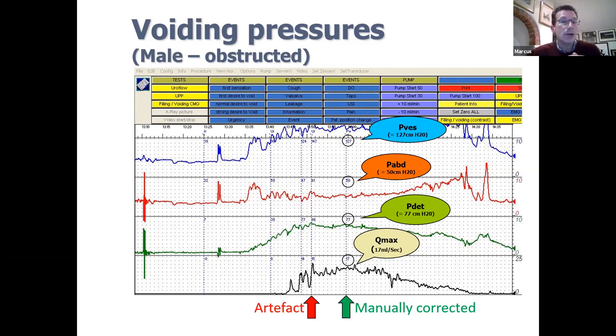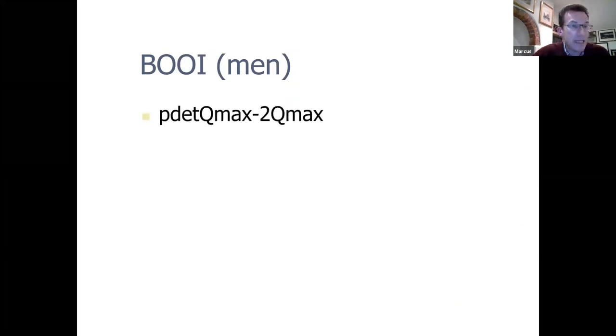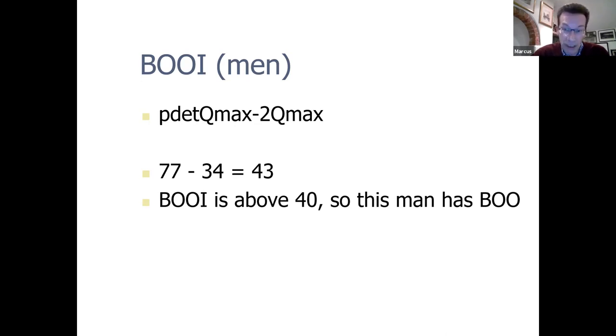So it's pretty quick, actually, to look at the trace and decide where is the maximum flow rate, as we believe from the knowledge of the biology of how the urinary tract behaves, nice and phasic. That's the point where we're going to take it. And we can then work out the bladder outlet obstruction index: PdetQmax minus 2 times Qmax. As we've just seen, the Qmax was 17. Twice 17 is 34. That is subtracted from PdetQmax, that was 77. So the bladder outlet obstruction index for this man was 43. And what we say is that a value above 40 indicates that the man has bladder outlet obstruction.